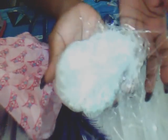So we have some white one, and I think that was a bad idea. So you guys can see that. And that's the white one.